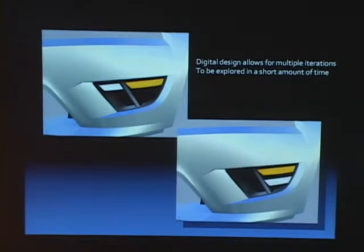And digital design allows for multiple iterations in a short amount of time. If we were doing this in clay, the designer would have to work with the clay sculptor, and he just sculpts. He's not adding his 2 cents into the clay. He's doing what the designer tells him. And to get 5 or 6 different iterations, ideations out of this, that would take maybe 10 weeks. So digital math is very, very powerful.